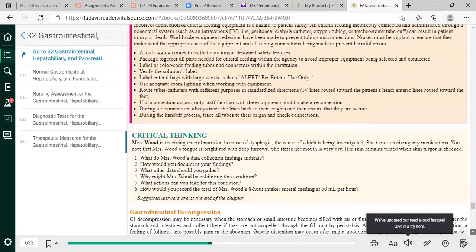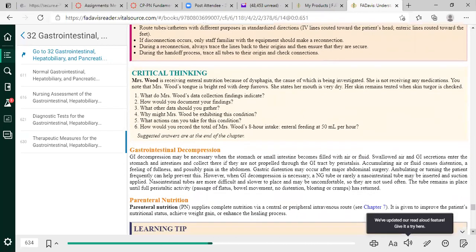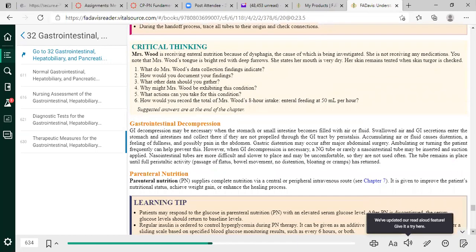Aspiration. Aspiration wouldn't be a sign of intolerance. That'd be a complication. So them throwing up? Throwing up is a sign of food intolerance. I can't tolerate this food. It's making me throw up or I'm feeling nauseated. What else?